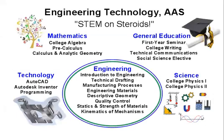The engineering technology program is unique in that it really fires on all cylinders when it comes to STEM. It covers mathematics, as you can see with these courses here. In a 4-year program, you would take a lot more calculus and analytic geometry and differential equations and the like. But with this 2-year program, you just need to do the first course in calculus in addition to the preparatory math classes. Technology is covered with AutoCAD and Autodesk Inventor, which is a phenomenal 3D solid modeling tool.